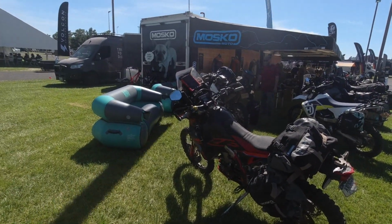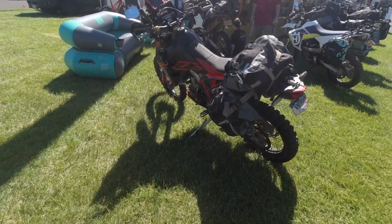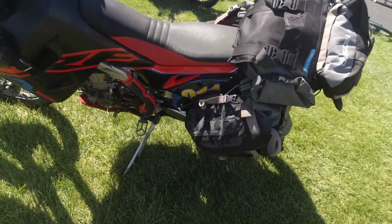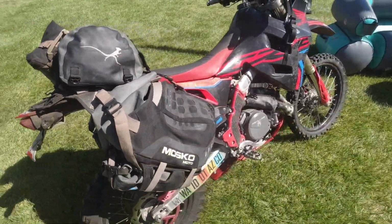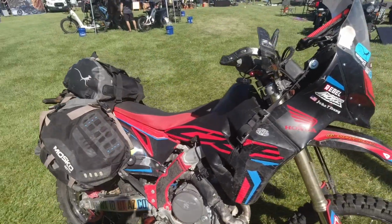I'm at Moscow Moto, and they got all kinds of cool stuff, man. All kinds of soft saddlebags, tail bags. I mean, they literally got stuff for everything on these things.